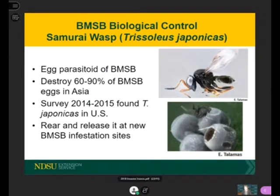And they were collecting it. They collected it from Asia and brought it over here. It was in quarantine, and they were going to release it. But then one of the scientists did a survey in 2014 and 15 and found it here. So apparently it came over with the brown marmorated stink bug when it was introduced. So now what they're doing is mass rearing it, and they're releasing it at some of the worst infestation sites for control of brown marmorated stink bug.